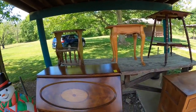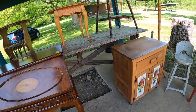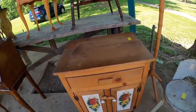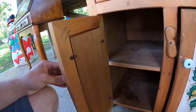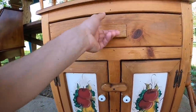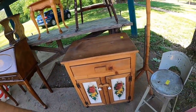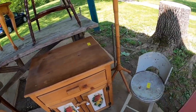Got a couple lamp tables. I think that's what that is, a lamp table. Kind of neat, like a pine cabinet kind of thing, called a microwave cart. Put the microwave on top, put your accessories down below. Oh, that's really nice.